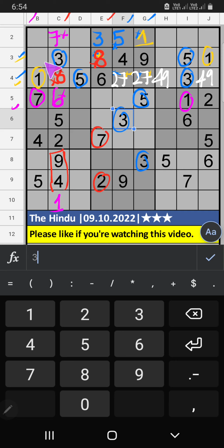Third row, column B, we have 4. So 4 can't come in these cells, then 4 is confirmed here. Third row, we have 9. So 9 can't come in these cells, the 9 is confirmed here. Then first grade, 2 numbers are remaining, 2 and 6, it will come in another two cells, we will confirm later. Then third row, only one number is remaining, 7 is confirmed here.